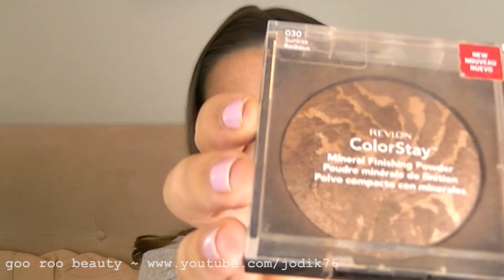This one is an oldie but a goodie, and I think you may find this on clearance shelves. I'm not sure if you would still find it on a Revlon display, but a lot of those websites that sort of clear out the drugstore makeup do still have these, and you might see it in bargain bins like at CVS if you're in the States, that kind of thing. But this is by Revlon. This is Revlon Colorstay Mineral Finishing Powder is what it's called, and this is in Sunkiss.